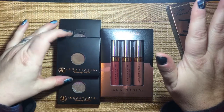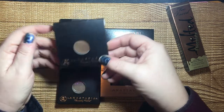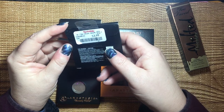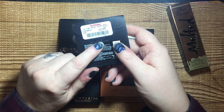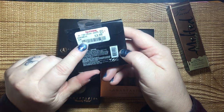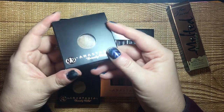Whether they're real or not, it says Anastasia of Beverly Hills. And for those of you makeup gurus, Anastasia is a very expensive brand. I had to put the glasses on. It says compared at $7, so this can't be real, because her single eyeshadows are $12 a piece. Yes, this is a single eyeshadow. The color is custom. $3.99.